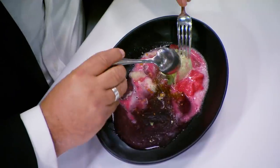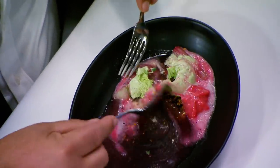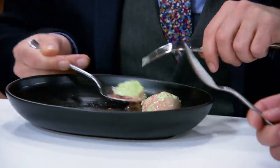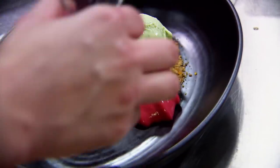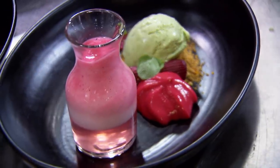Oh, my goodness. That's so good. Absolutely sensational. Wow. Refreshing. Flavoursome.